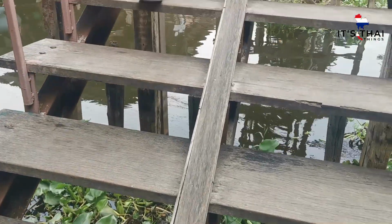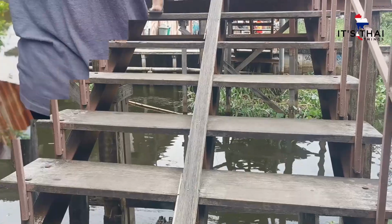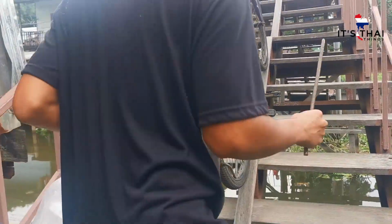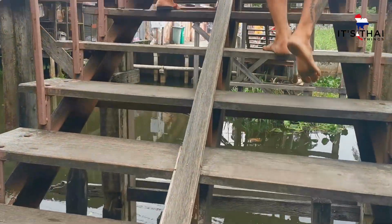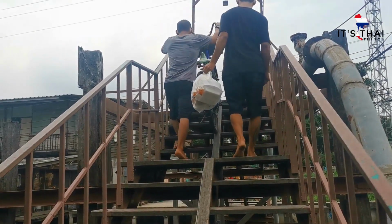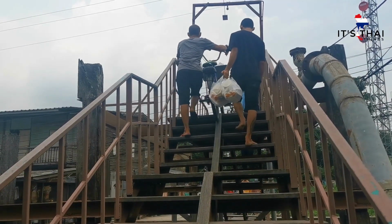Okay, you may wonder about the line in the middle of the bridge over there. This is very good wisdom for the locals around here, because when we walk, we never realize what it's for, but it's usually for a bicycle to cross this bridge. So this is very interesting.